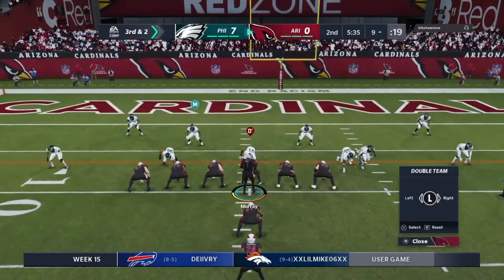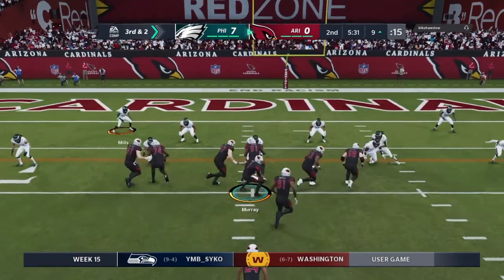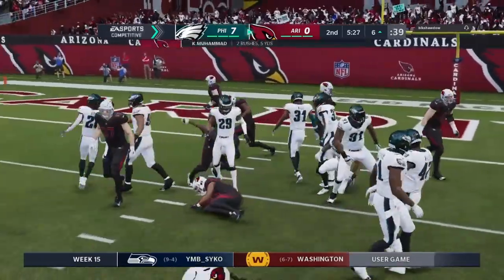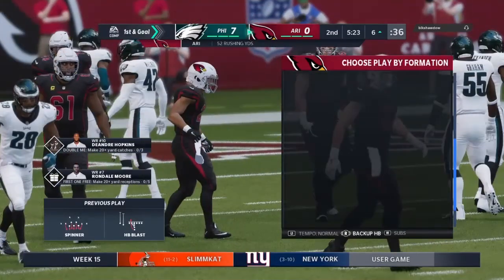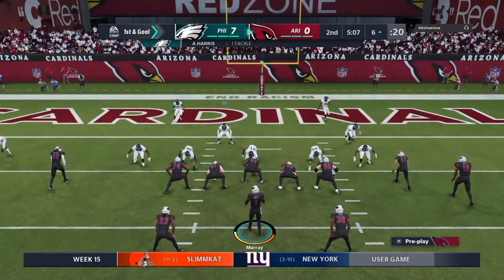The Cardinals on 3rd down. They've been okay, 2 for 3 thus far. Here it's 3rd and 2. Here's Muhammad, and he gets the first down yardage he needs before he's brought down at the 6. It's a 3-yard pickup, and that sets up a 1st and goal.